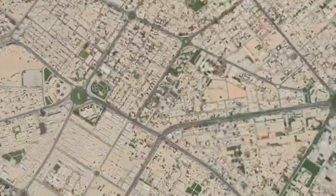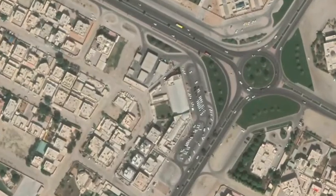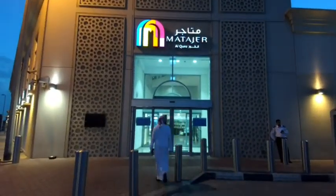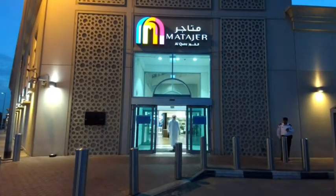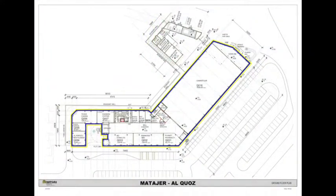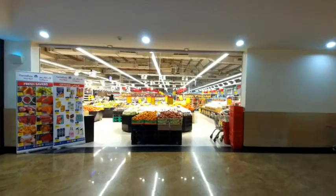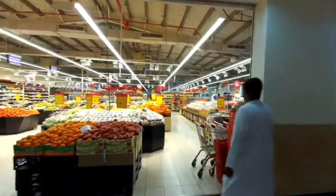The building under assessment is Matajir Al-Goz. Matajir is a chain of community malls that caters for the necessary shopping needs of the surrounding communities. The mall is mostly ground floor with the exception of a restaurant and a beauty salon at the upper level. Carrefour Hypermarket occupies nearly half of the footprint.